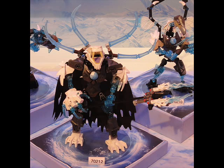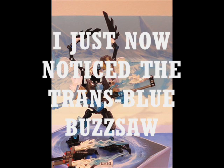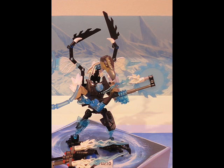The next one would be this sort of bird-like character. I'm not quite sure what that one's supposed to be, though there are some translucent blue pieces on that set as well. Certainly pretty good.